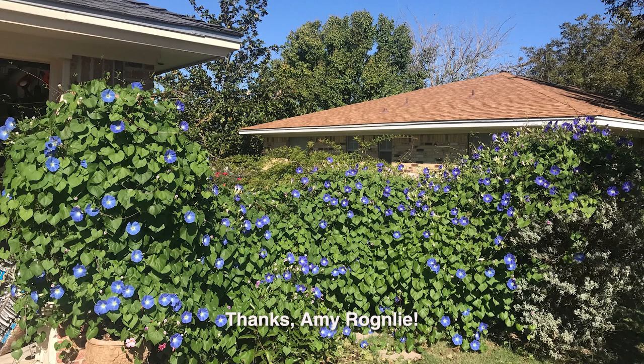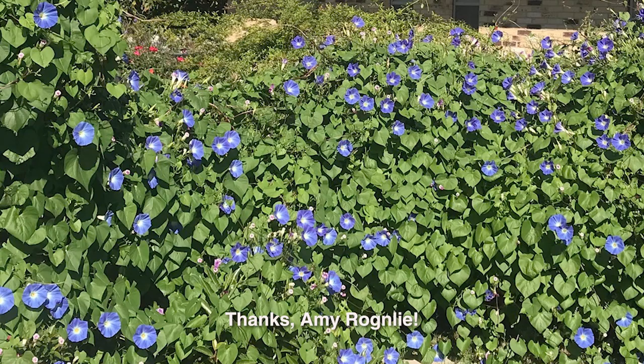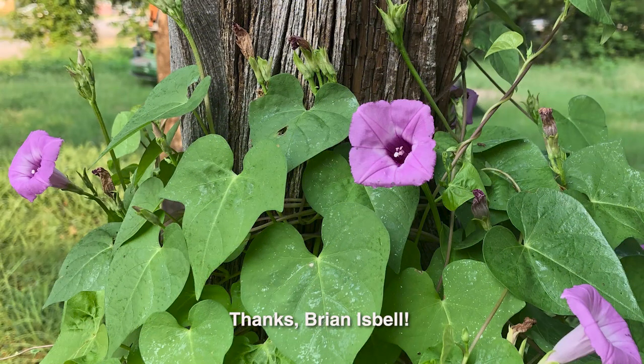Last spring, Amy Wrongly planted just 3 morning glory seeds along her fence in Little River Academy near Temple. Now look at the glorious results. Morning glories provide nectar for bees, butterflies, and moths.